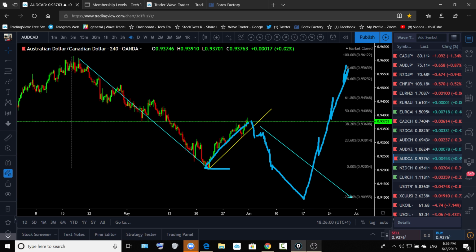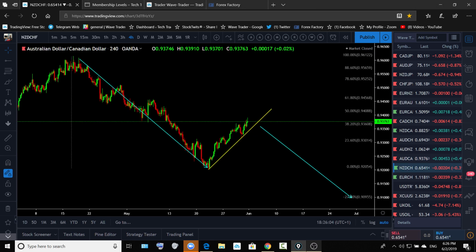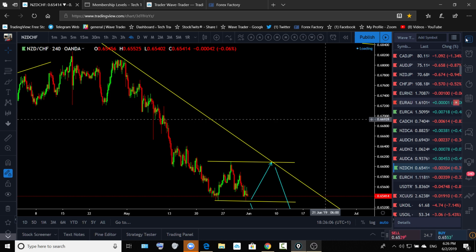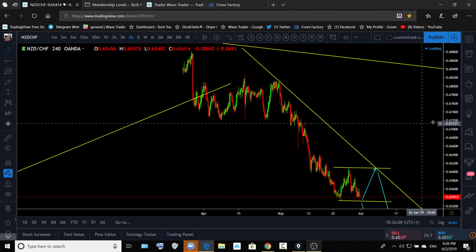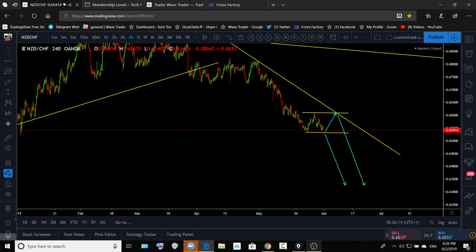All right, and the Kiwi Chief, same like the Kiwi dollar US dollar. It's a short term sell on it. Okay, flat formation, short-term buy first of all from that bottom. Okay, the short-term buy and then continue to go lower. We were bearish on this chart. Okay, short-term bearish. So let me show you that trade as well. Short-term bearish. Okay, so you're going to get the idea what to do next time.